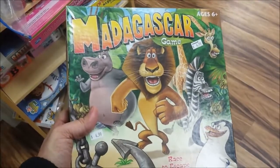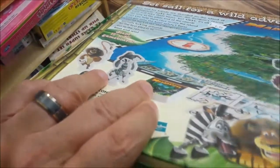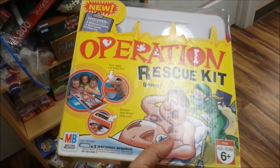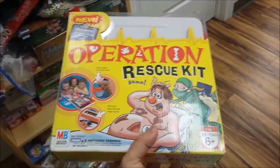Here is the Madagascar game. This is a kid's game. I just thought I'd show it to you. This is Milton Bradley. I'm gonna go ahead and leave it here for the kids. They want too much for it anyway. This is Operation Rescue Kit. This is an Operation game. This game goes for a little bit of money, but unfortunately they want the same amount, and so someone else is going to have to rescue this game from the shelf because it ain't going to be me.